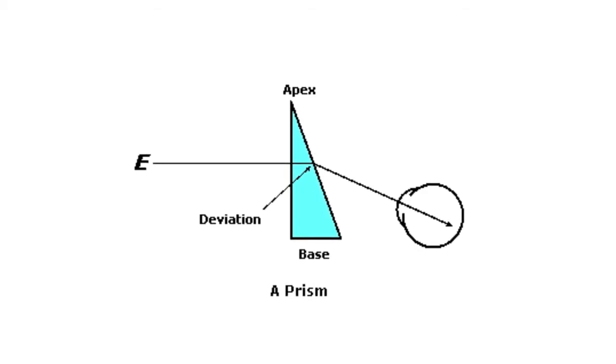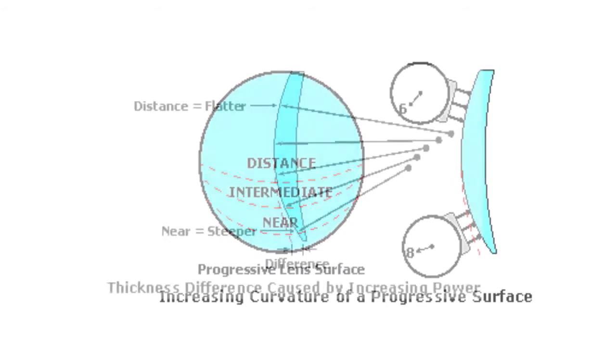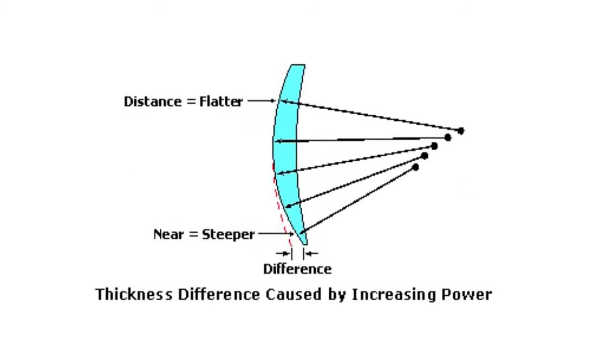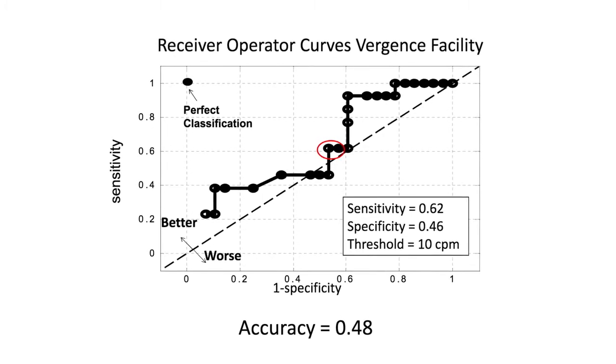So specifically what we're doing is we're using different types of prisms, which is a wedge of glass, which shifts the light on the back of the eye, and we use two different techniques. One is called Vergence facility. So what we're doing is we're using two different prisms to see how people can look from near to far and how quickly they can adjust their vision from far space to near space.